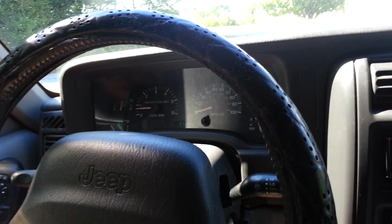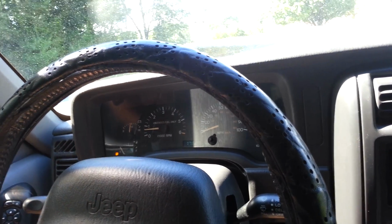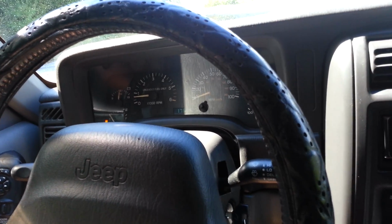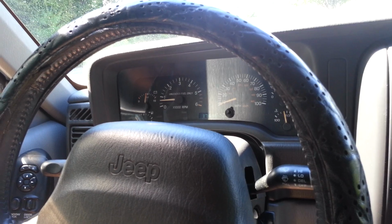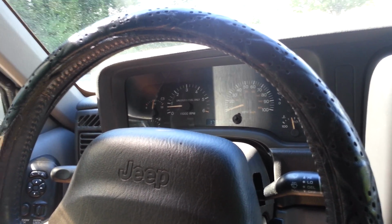Most notably about this Jeep, if you've looked at any other Cherokees, this one has absolutely no rot on it whatsoever. Check out the pictures. I took some pretty detailed pictures of the underbody and the rocker panels. There is a very little amount of surface rust on the driver's side rocker panel, but that's it. Absolutely no rot on the entire Jeep, which is extremely rare.